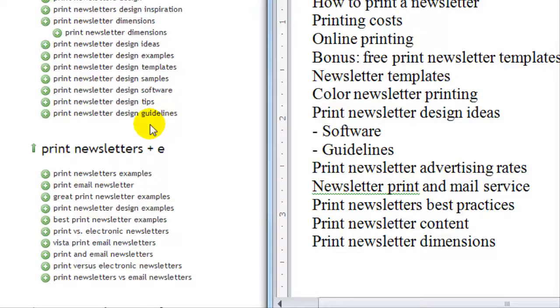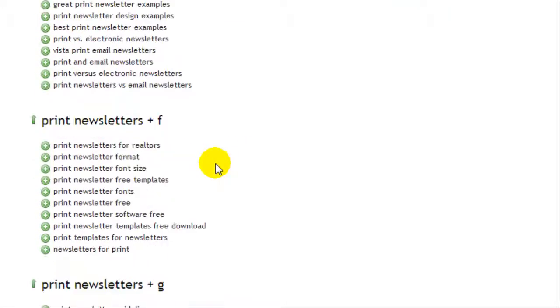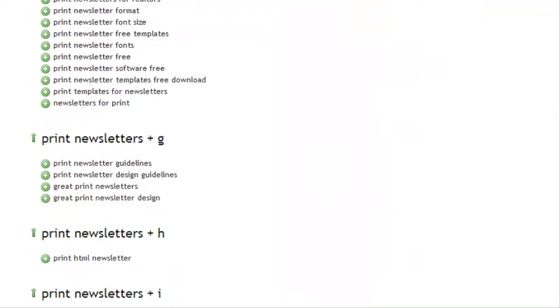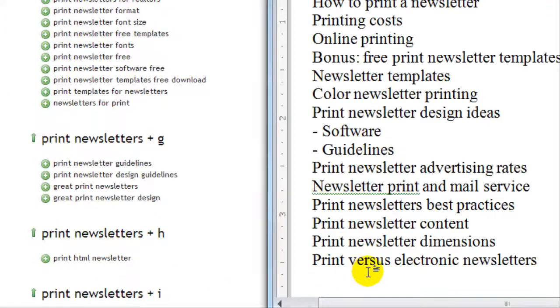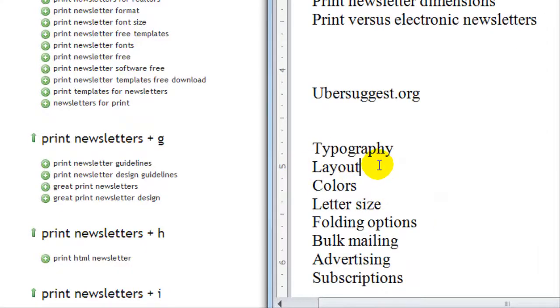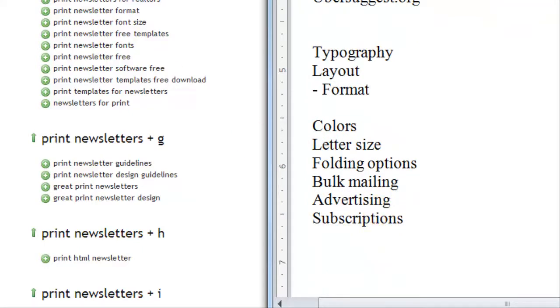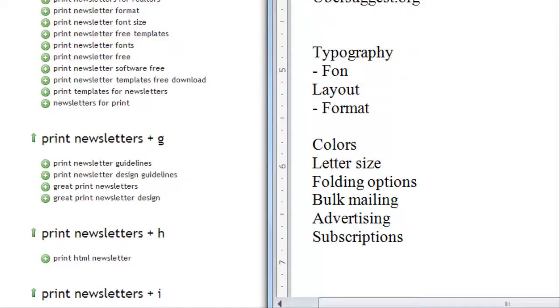We have software, guidelines, print versus electronic. Good topic for debate. Print newsletter format is pretty much the layout, which I have down here. These are things that I already knew about it, that people might want to know. Print newsletter fonts, which comes under typography.